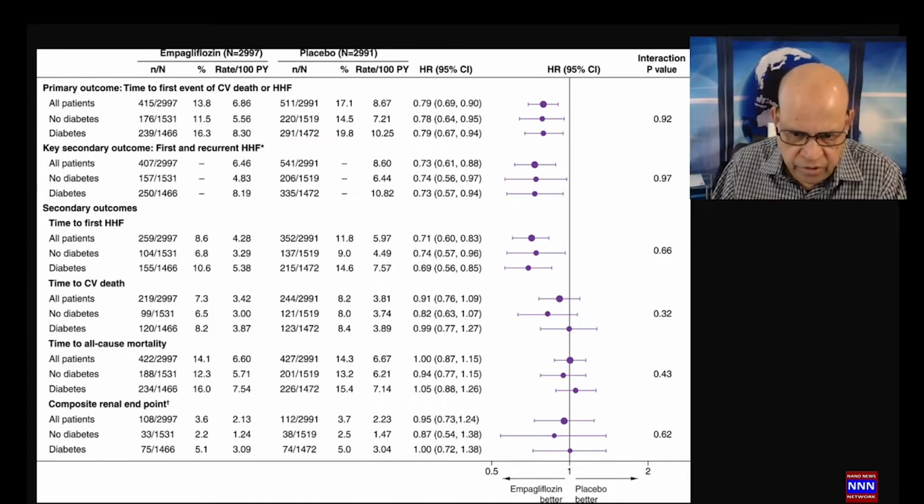And of course, this is the first heart failure admission. And when you come down to cardiovascular death, there was no significant difference. When it came to all-cause mortality, there was no significant difference. When it came to the renal endpoint in terms of worsening renal function, there was no significant difference in the treatment group versus the placebo.